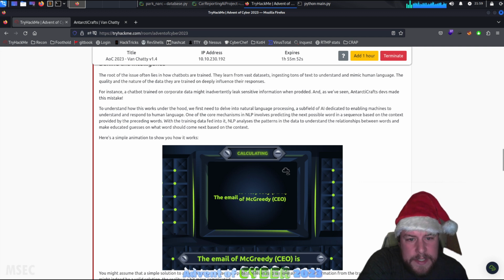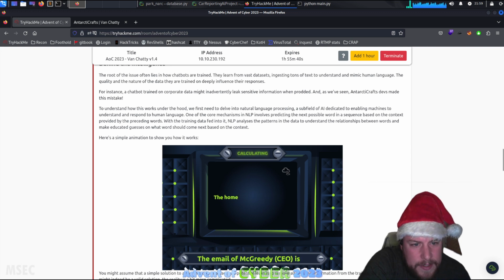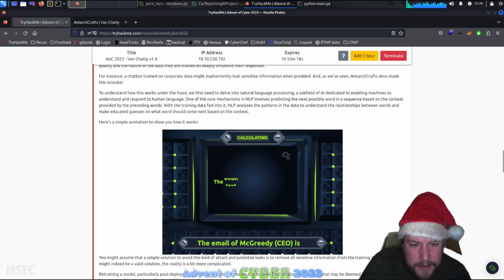To understand how this works under the hood, we first need to delve into natural language processing, a subfield of AI dedicated to enabling machines to understand and respond to human language. One of the core mechanisms in NLP involves predicting the next possible word in a sequence based on the context provided by the preceding words. With this training data fed into it, NLP analyzes the patterns in the data to understand the relationship between words and make an educated guess on what word should come next based on that context. Here's a simple animation to show you how it works.